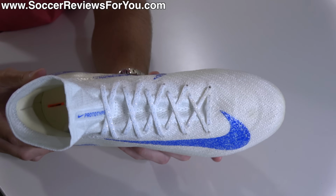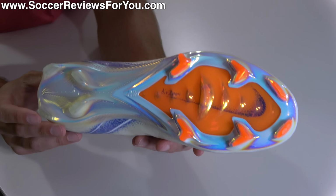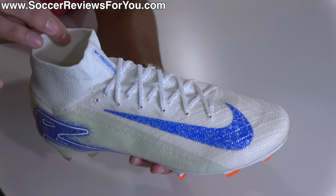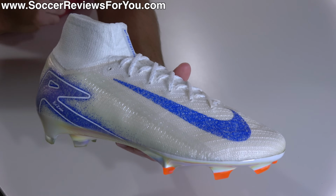Despite the criticism though, this is a top-notch pair of football boots that honestly don't have a true alternative, especially if you're looking for all of the new Mercurial features along with a mid-cut design. It truly is a one of one in today's current football boot market.